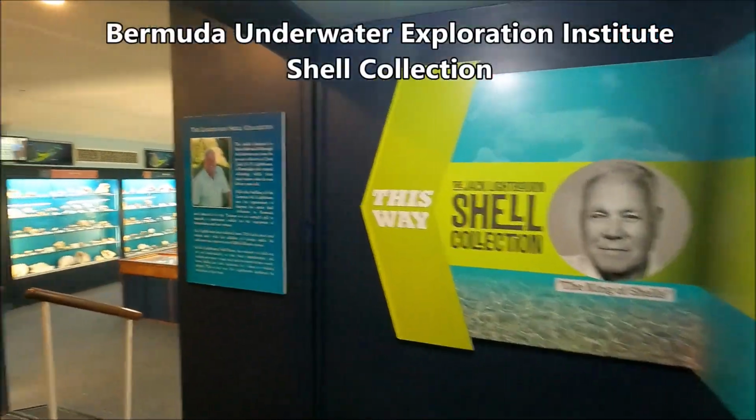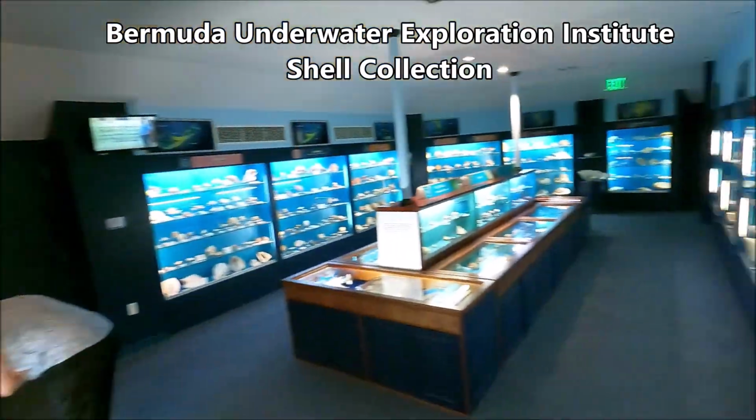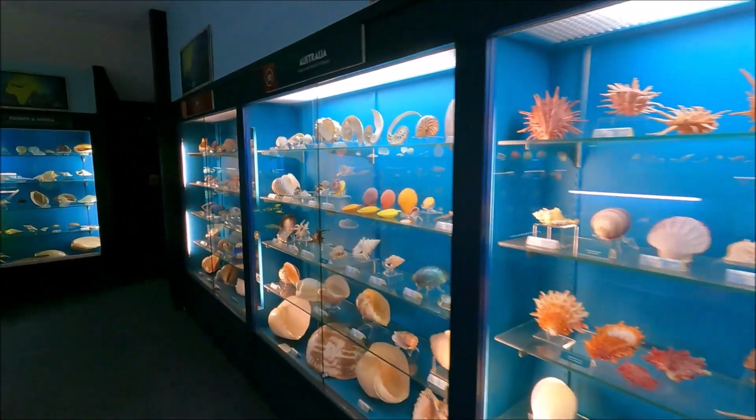This part of the museum has a collection of seashells. It shows how they harvest them using this equipment. There's some signs about the harvesting, and then in these display cases, they have shells from all around the world. For example, here's Asia, Australia shells.